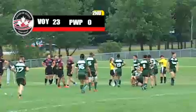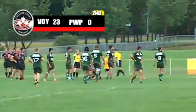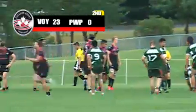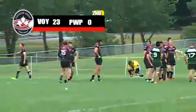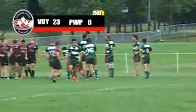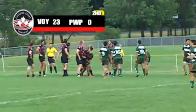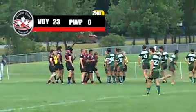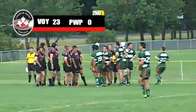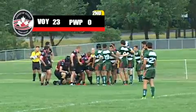So the Voyageur knocked that ball on. And wholesale changes coming in for the Prairie Wolfpack and one for the Voyageur. Can tell you for sure number 24, Darian Morrison has come on. Number 22, Brandon Baker, he's the Saskatchewan content for this team. And now coming on for the Voyageur, number 22, Fred Gignac.